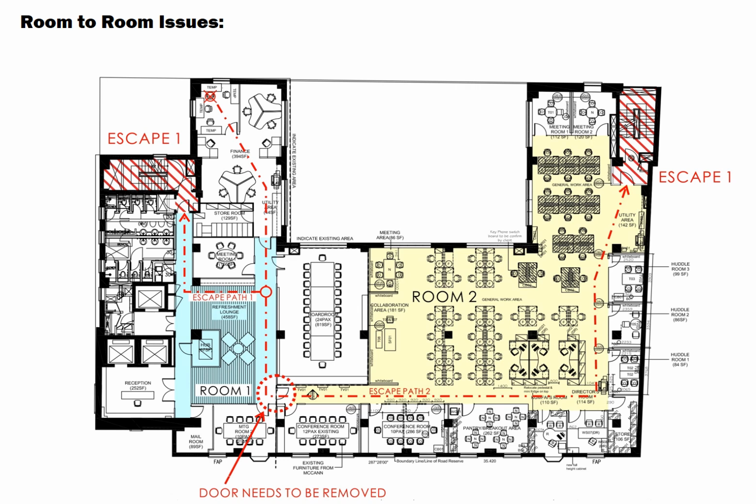This slide illustrates an example of room-to-room issues in which the splitting point for the two-way exit route is obstructed with the door that opens only to the direction of room 2, although the occupant load is much higher in room 2 than room 1. Therefore, it was suggested to remove the door to allow evacuation to both staircases, hatched in red, from rooms 1 and 2.